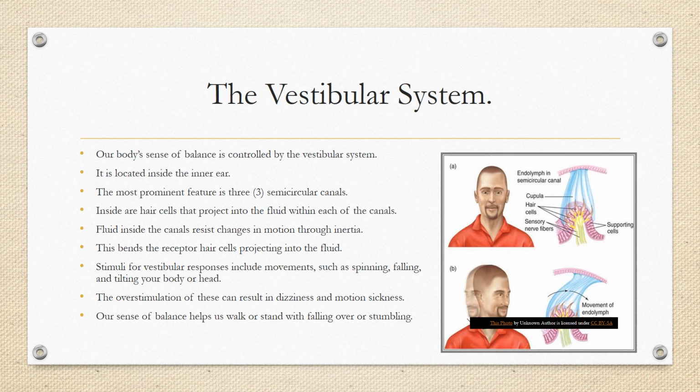Our sense of balance helps us walk or stand without falling over or stumbling. I should say without falling, not with. Sorry about that.